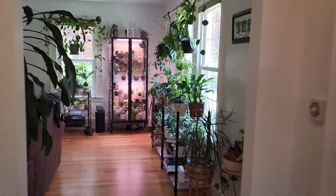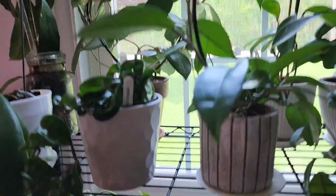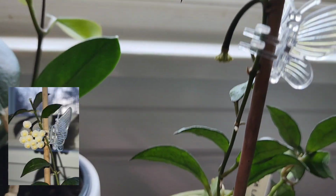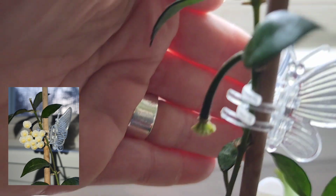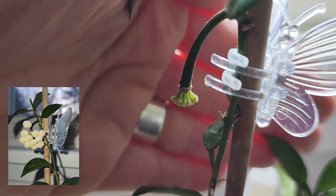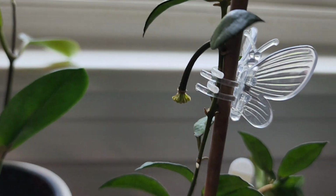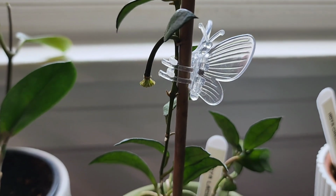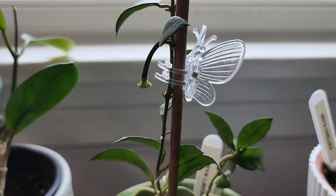All right, so now I'm just going to take you into my living room. Now I don't think I did a video on this guy flowering, this Hoya lacunosa. It flowered, but it just dropped its little flower buds probably 10 days ago, and now it's flowering again from the same peduncle. I feel like my only other Hoya that does that, except for just once a year, is my Burtonii.